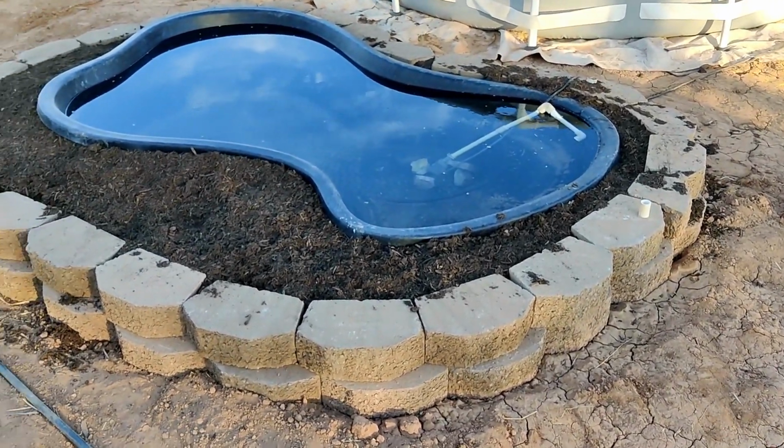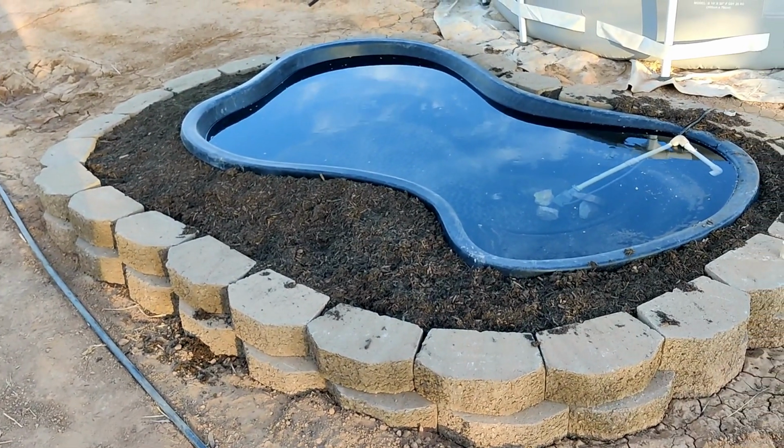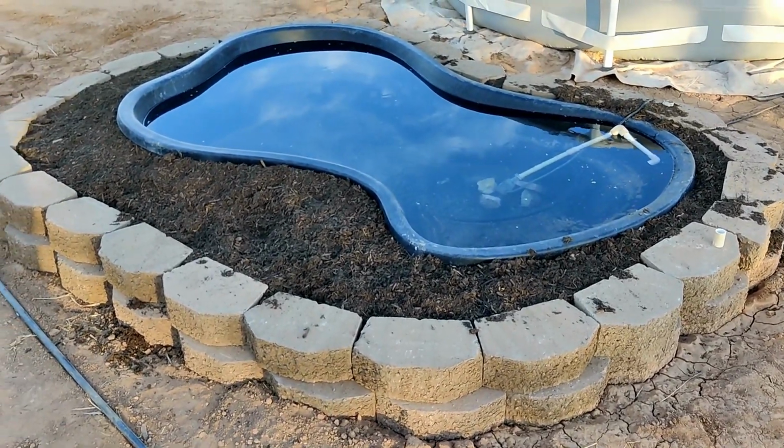Bricks in and the soil. So now we're going to try and do something here that I am sorely lacking in skill. We're going to try and make it look good for the wife.